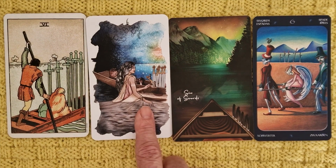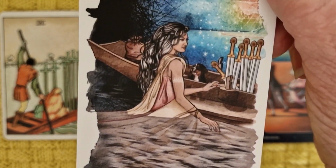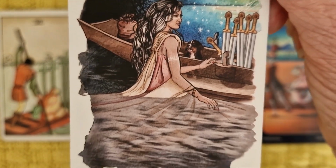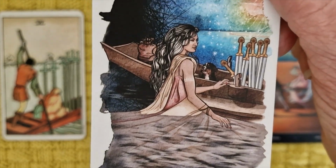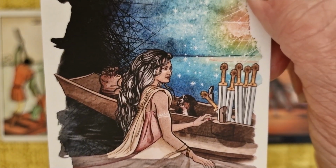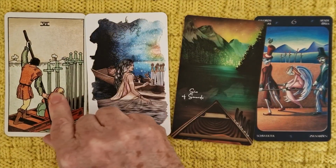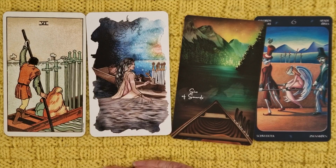Okay, so here there's no ferryman in this depiction. The figure is alone, has chosen to take a long puppy dog and a bag of possessions here. And if water is emotions, then this figure is still almost waist deep in emotion. And also, if swords are our worries and our mental attitudes, then it would seem they're in the boat as well. And that's the same with the Rider-Waite Smith card, isn't it? We haven't quite left it behind, although we're giving it a good shot.